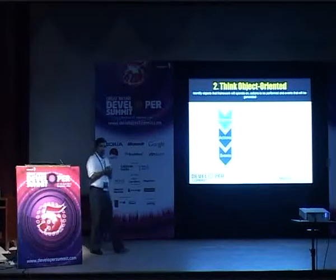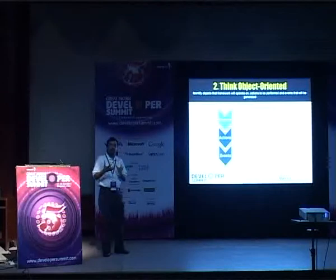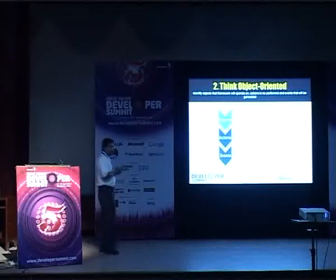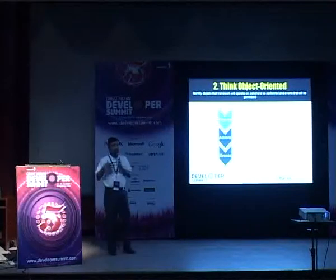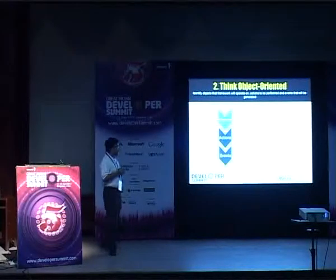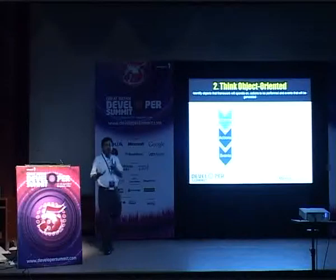So second step in the process of evolving your framework. Go the object-oriented approach. Think of what objects am I going to control with this framework. What are the actions that will be done on the objects, and what are the events that will be generated as a result.